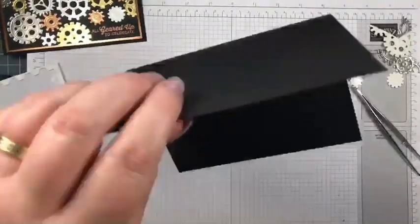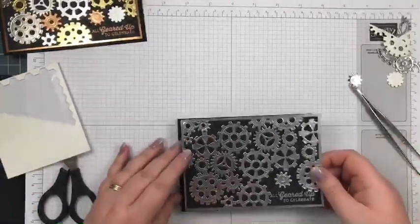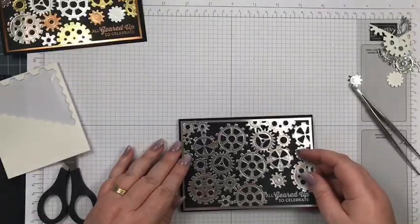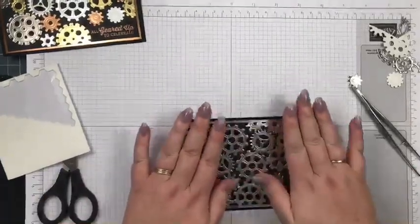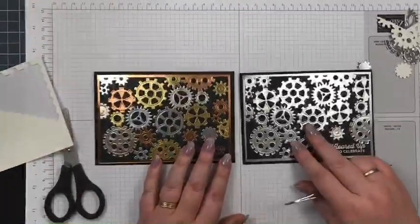Make sure I'm not sending a card to Australia or a left-handed person. Make sure it's all right. And I'm just going to make sure, before I push it down, that I've got an even border all the way around. And when I'm happy with it, then I'll apply the pressure. But there we go. Look at that.